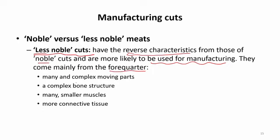And the less noble cuts have many and complex moving parts, complex bone structure, that if you want to remove the bones, you have to break up all the muscle already. And these have many small muscles and more connective tissue.